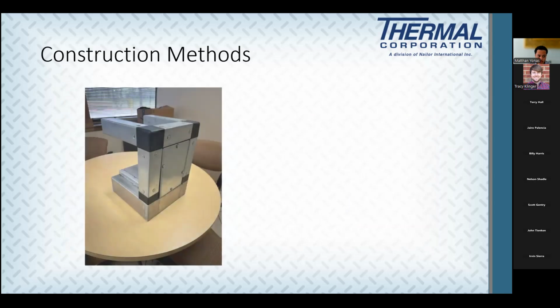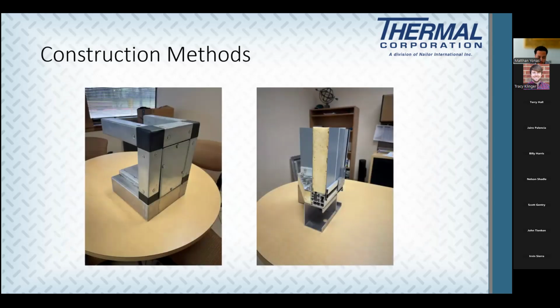And lastly, touch on the construction method. So these are just two different construction styles from Thermal. You can see the two different frames, panel constructions, and bases. There's a lot of different things to consider. These ones are not welded frames. The one on the left is going to be a formed frame, and the one on the right is going to be that extruded frame. And you can kind of see the extrusion, sorry, that I showed in the images before.